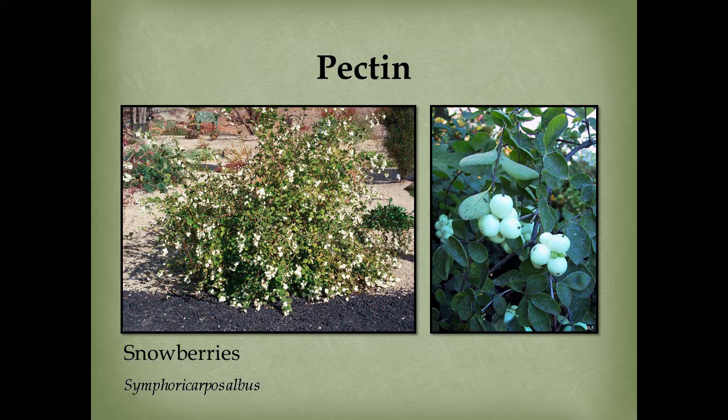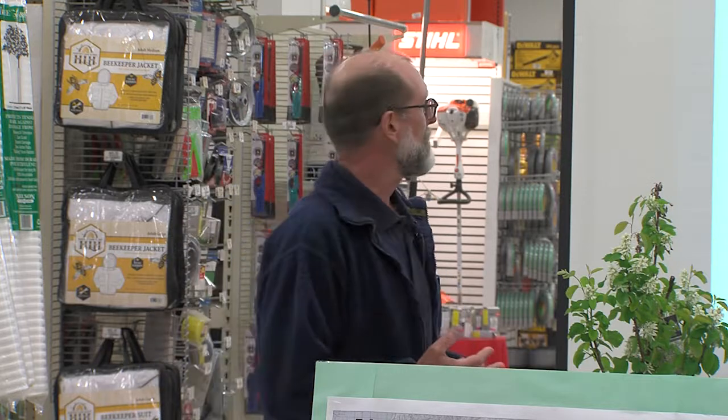Pectin is another chemical that we look for in more fire resistant plants. That's your snowberries. This is a native, and it's a shrub that gets about 4 feet tall, and the berries are not edible, good for wildlife, but a nice moderate sized native shrub.